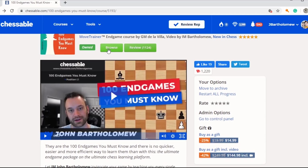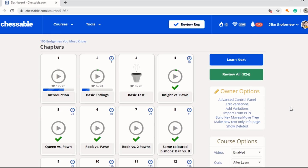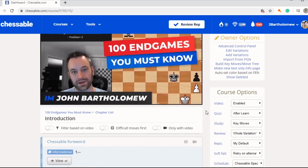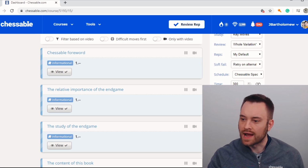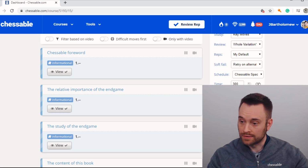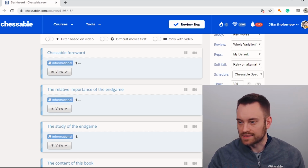If we click into the chapter breakdown, it consists of 16 chapters. So starting with some introductory material by De La Villa, talking about his approach to the endgame. One thing that he highlights is how he wanted to make this a practical reference. Not even a reference, really, but a practical guide to endgames. So even though he does deal with the theoretical and the most important theoretical endgames, he really made a point not to make this too boring.